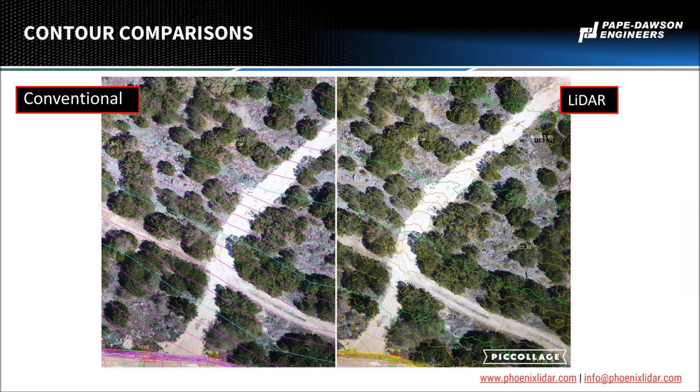Yeah, you can see the slope of the road in the contours with the LiDAR, but you definitely can't see that with the conventional. On the conventional, what was this, a 10-foot grid? I believe that was 100-foot. 100-foot grid? Okay. So instead of 1 point every 100 feet, you're getting 100 points every foot. Yeah.